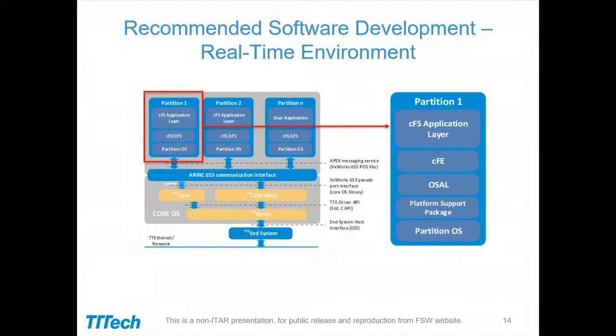So this two-step process has been tried out on real flight programs under the Next Step program that NASA has funded. It worked really well. And, you know, you can even have multiple contractors that come together and each person puts their CFS version into a different partition. Worked really well.